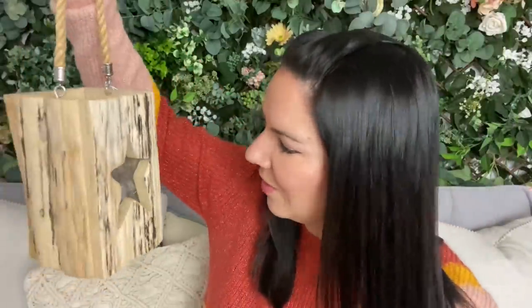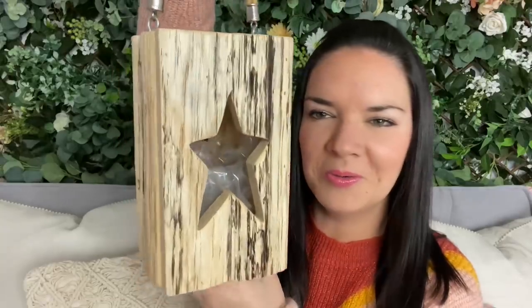This gorgeous wooden lantern thing. So obviously I can use this for Christmas, but kind of all year round, actually, because it's stars. It's not just for Christmas. What? Not just for Christmas. I can use you all year round.